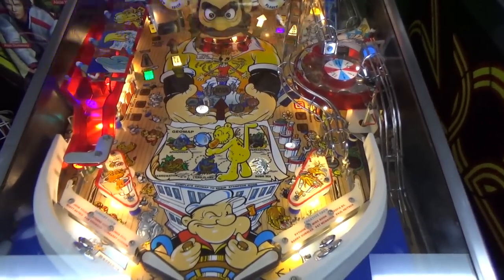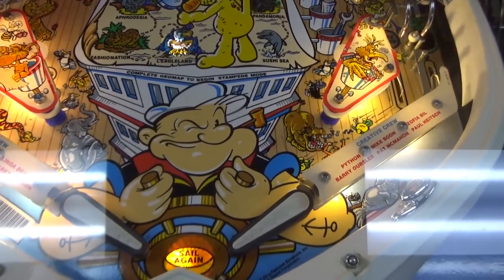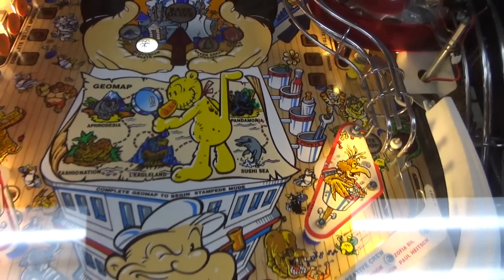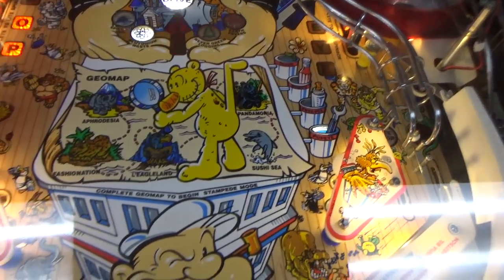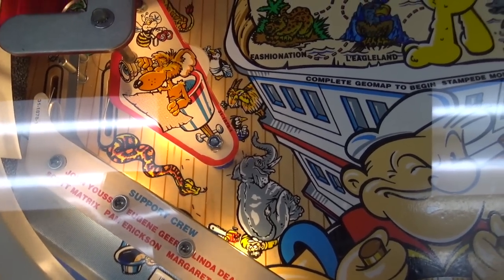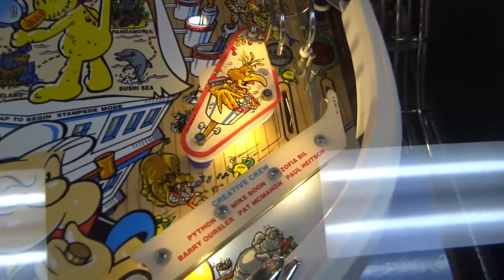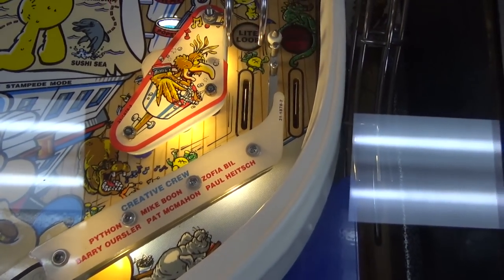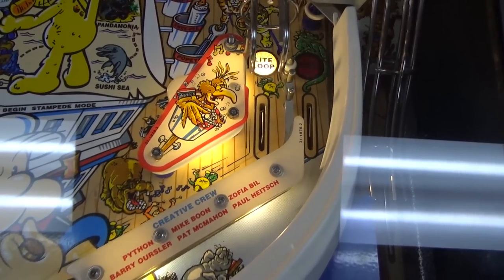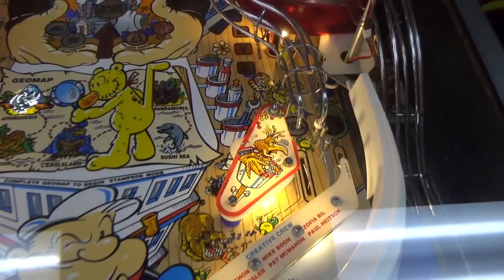So the thing is just, it has artwork everywhere. So of course you've got Popeye front and center. I can't remember the animal's name. We'll have to figure that out. It says support crew: John Yousey, Eugene Gear, Linda Deal, Scott Matrix, Pam Erickson, and Margaret Hudson. Creative crew: Python, Mike Boone, Zofia Bill, Barry Orsler, Pat McMahon, Paul Heitch. Probably just butchered all of their names.